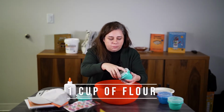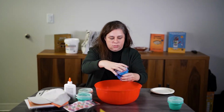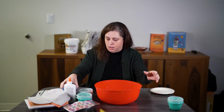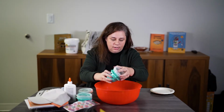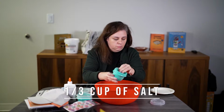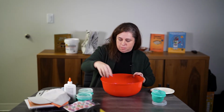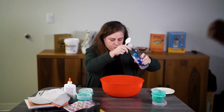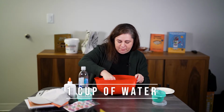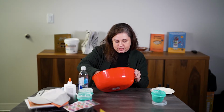So I'm going to take some flour, some oil, and of course these are just pre-measured, but the students can read the recipe and see how much of everything needed, and some salt. And then I'm going to need some water. Just enough to make it damp. And then I'm going to keep stirring and then keep adding little bits at a time until it's the right consistency.